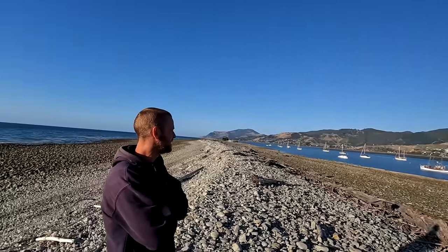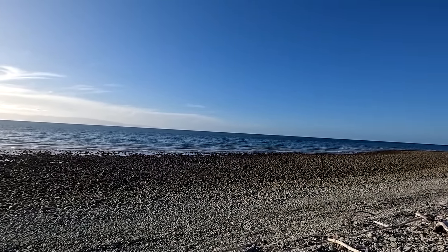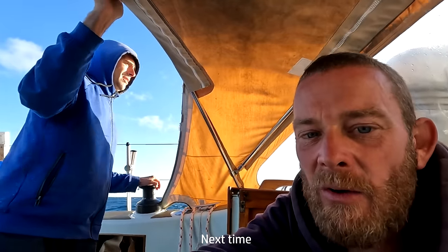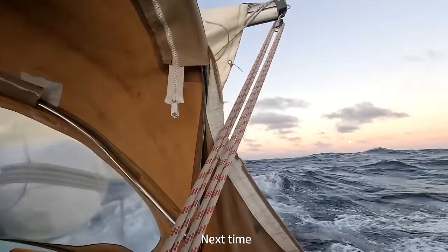And this, ladies and gentlemen, is the open ocean. Fully reefed down the mainsail now. Could control our heel and speed with the Genoa. Be a full moon tonight.